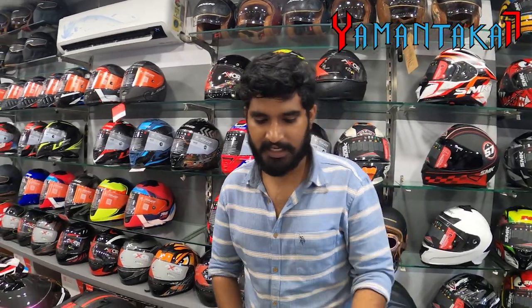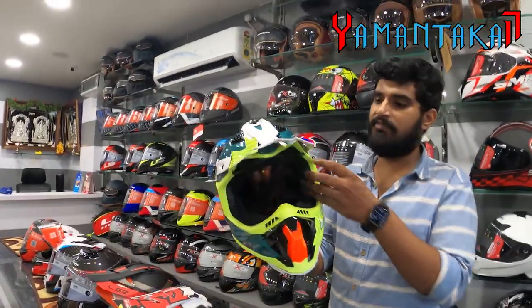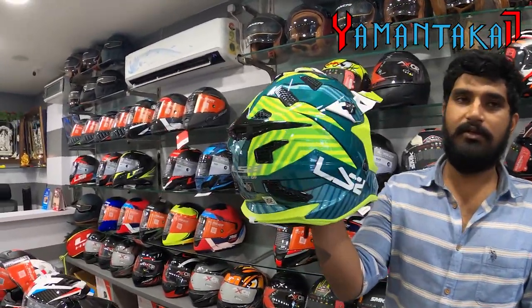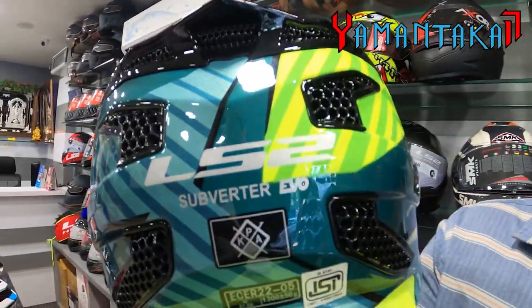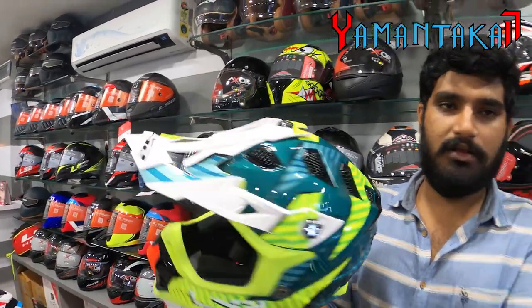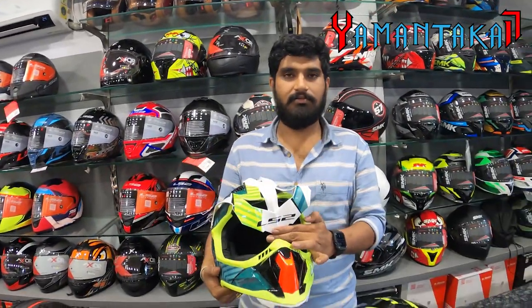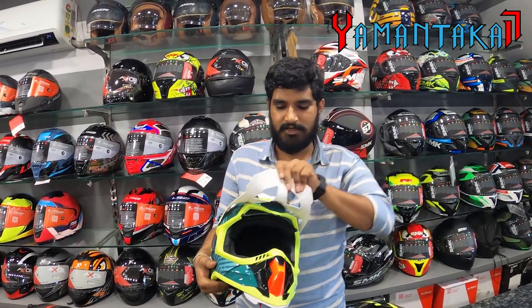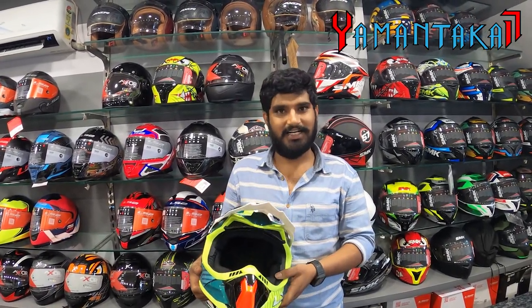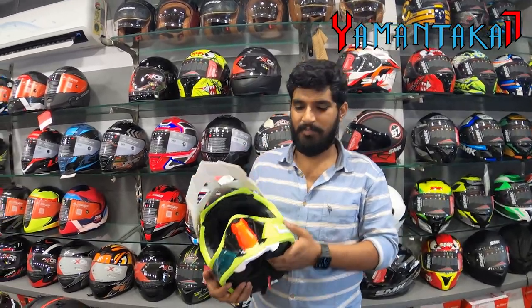And next comes the top of the line LS2 off-road helmet. This is called the LS2 MX700 Subwater Series, the top of the line in off-road models. The peak is unbreakable. You can bend it fully, squeeze it, like our Tupperware material, more probably.